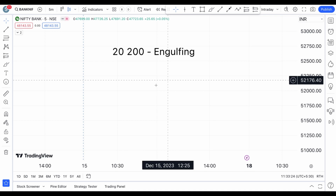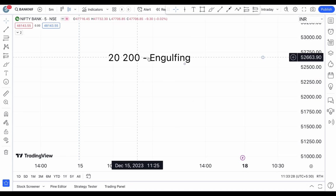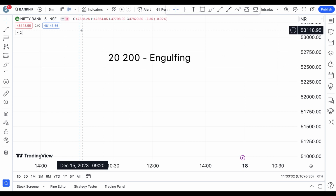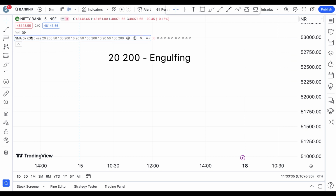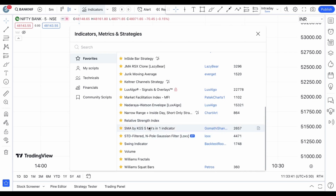All right, so now let's get into the topic actually. So now you know that you need a 20 and 200 moving average. For that, what you need to do is simply go into the indicators button right here. Okay, I have already saved it in the favorites, but you can go ahead and select this indicator called SMA by KGS.